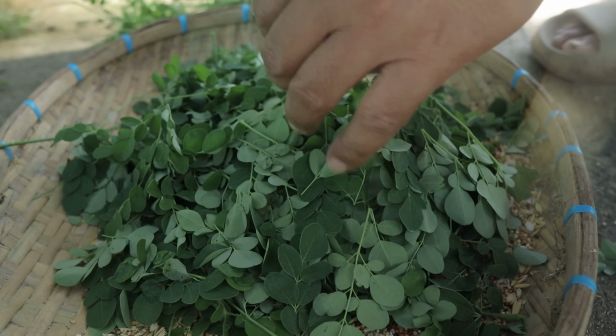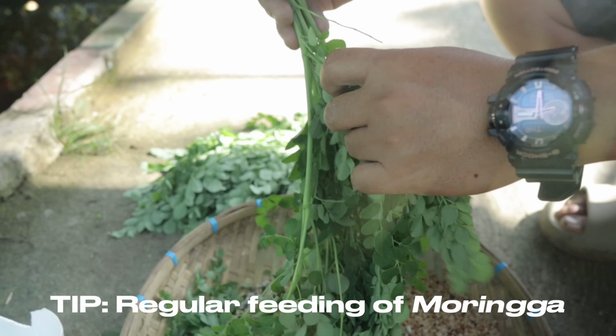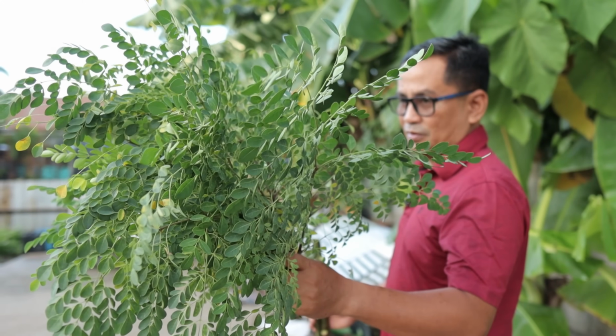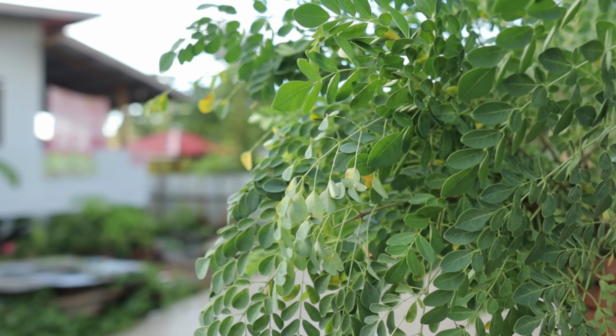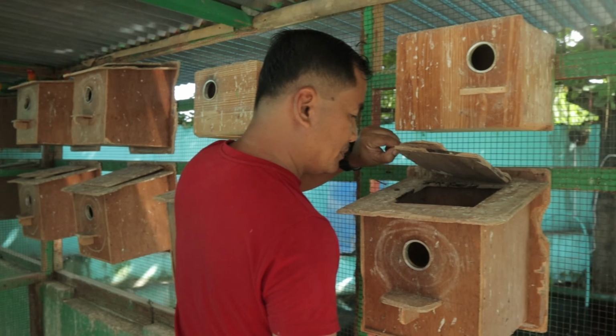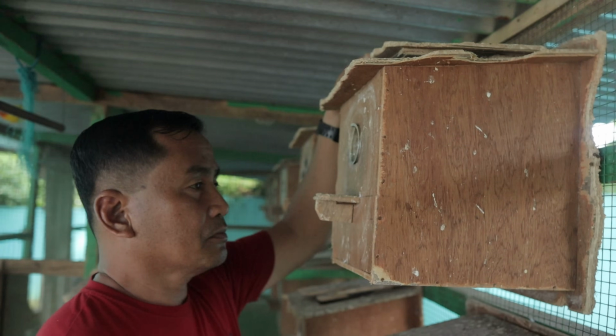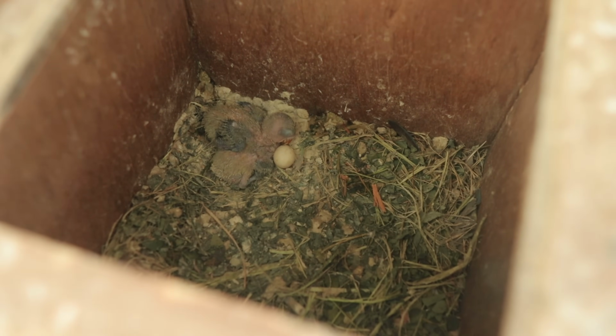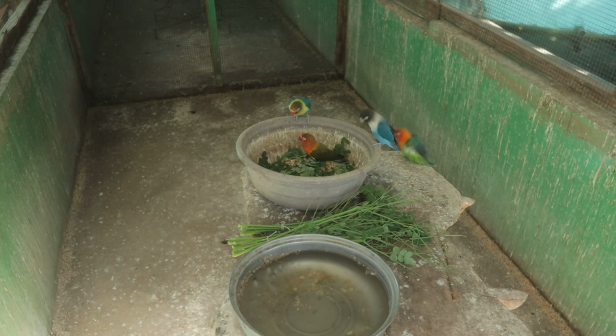Another thing, it's very important to have regular feeding of moringa. In my previous videos, I already made mention of the importance of the moringa. And I'm so amazed by how this moringa impacted the breeding of our lovebirds. In fact, as you can see here, just this morning, I went through all the cages or the boxes of our African lovebirds, and I am not surprised to see that these healthy babies are thriving. They're so healthy. And you will see the agility of our birds when you give them food. If you leave the food, they will immediately perch on the containers and eat the food voraciously. They're eating this food with so much energy and vigor.